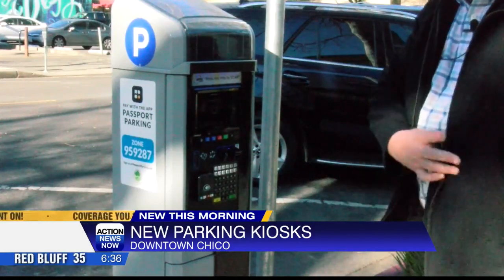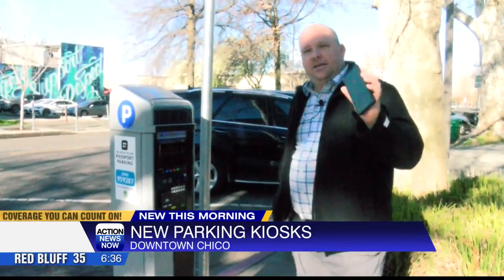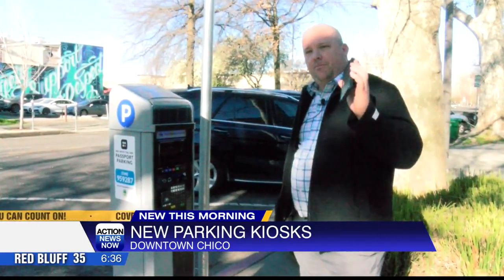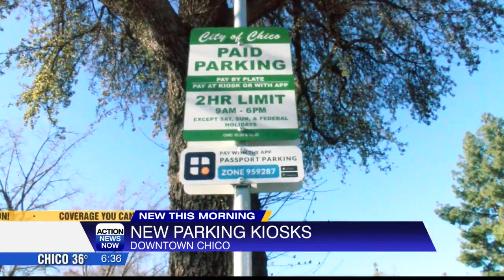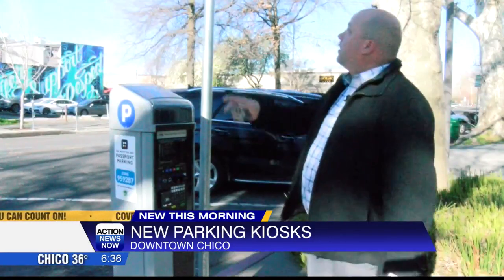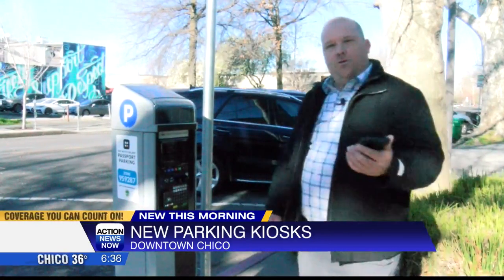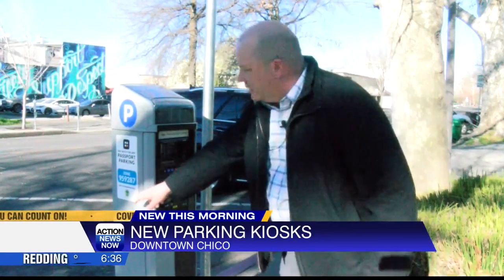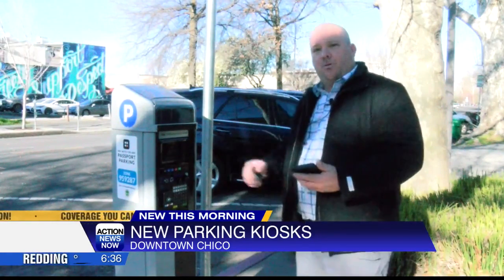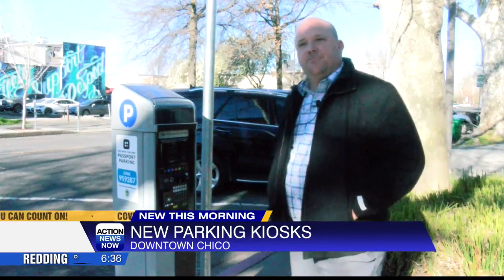So the additional thing we've now added is now you can add extended time with your parking app. So the biggest benefit we have is we can pay with our mobile app. We've added that technology. So anywhere you see a sign here with a mobile sign, we can open up our phone and you just simply enter your zone number using the Passport parking app, and you can pay for your parking that way.